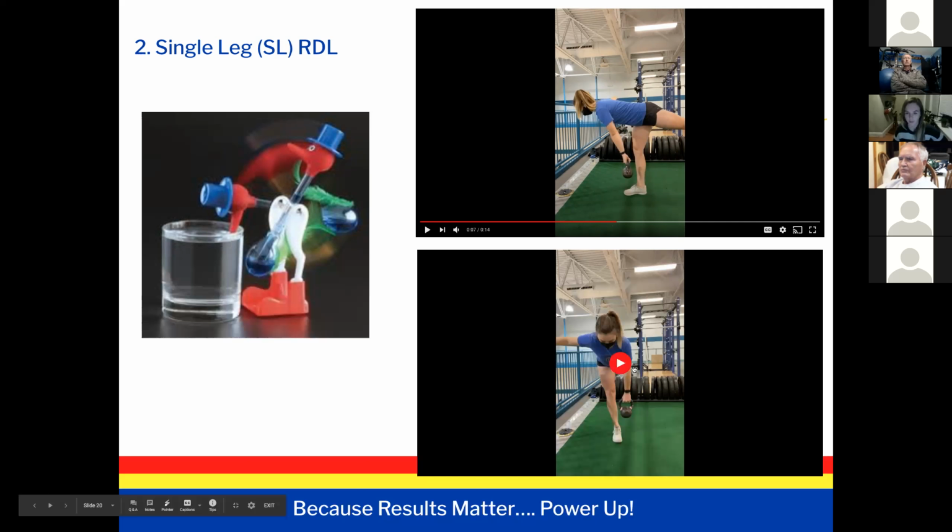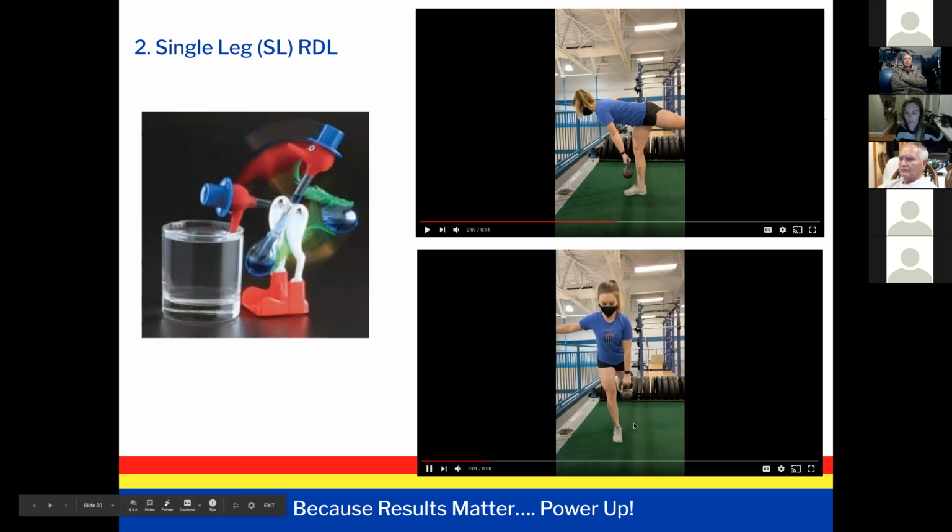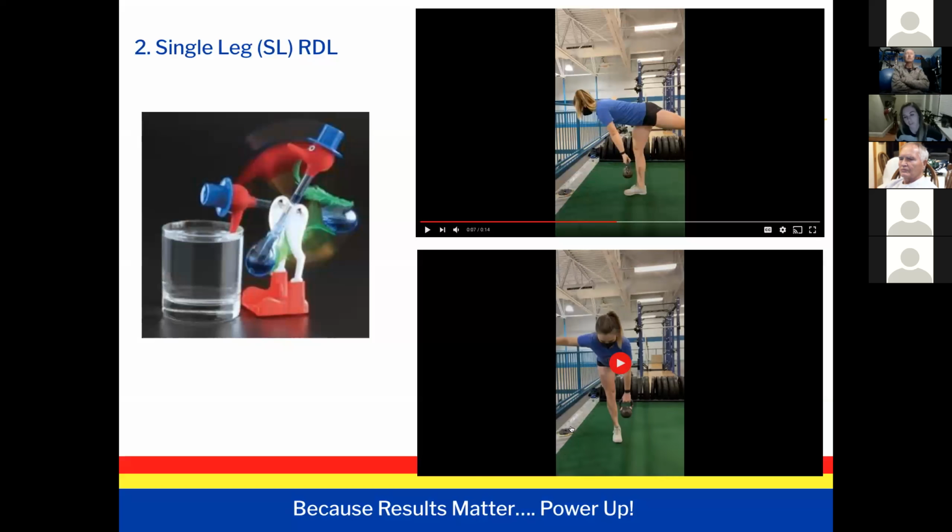And then this is from the front view. Down here, you can see I'm lowering. You want to grab the ground with your toes. Back down, balance. Really good for stability, balance, your posterior exercises, working unilateral. So this is a really good exercise overall.